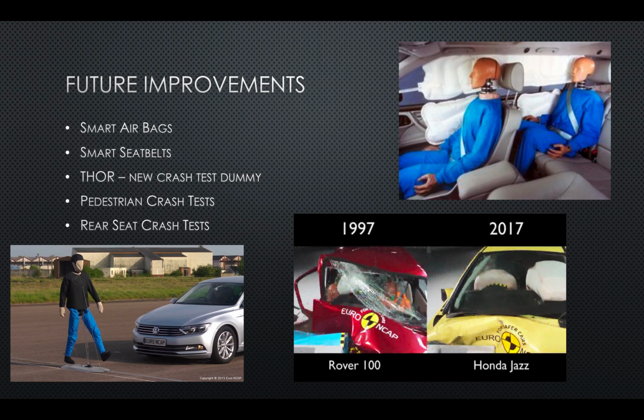Right now and in the future, the emphasis on safety equipment seems to be how to make them smarter. The most recent advancement being what's called the smart airbag, that can deploy with different speeds and pressures depending on the weight and seating position of the occupant, and also on the intensity of the crash. In the future, we'll hopefully see seatbelts that will also sense the weight and position of the occupants and adjust the tension and maximum force accordingly.